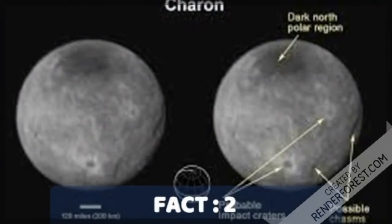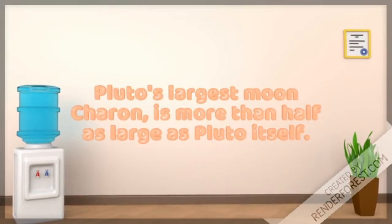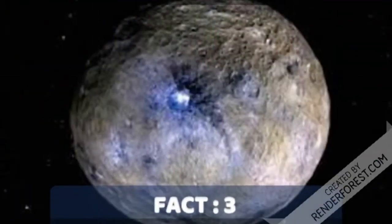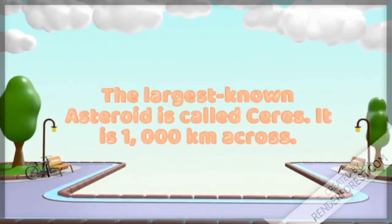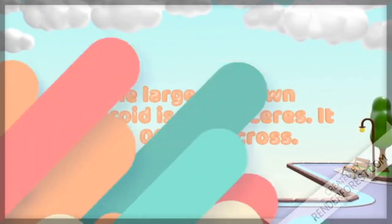Fact 2: Pluto's largest moon, Charon, is more than half as large as Pluto itself. Fact 3: The largest known asteroid is called Ceres. It is 1,000 km across.